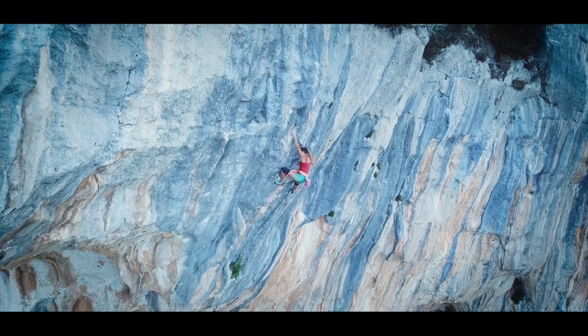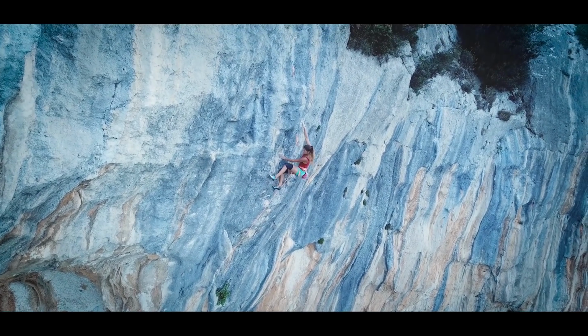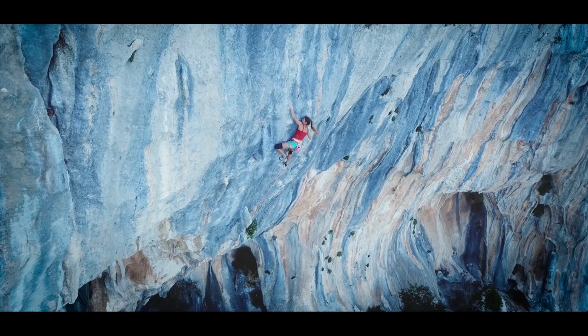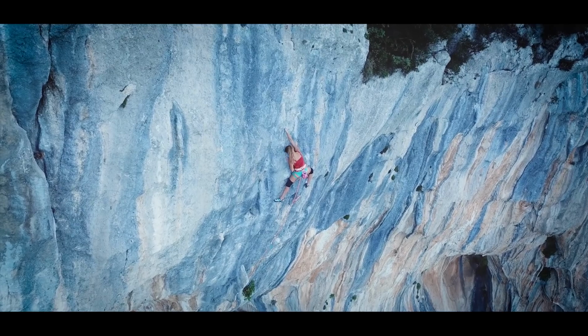And then the business of the route arrives, because you have a little traverse with small holes and then big lock-offs, little dynamic moves. And when the route gets a little less steep, you have one more big move, and then it's more slabby and a nice crack to finish up until the anchor.